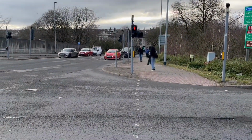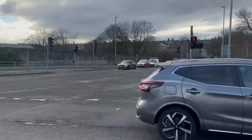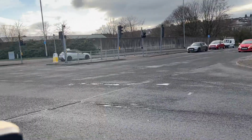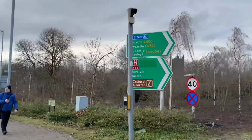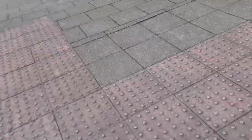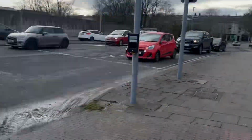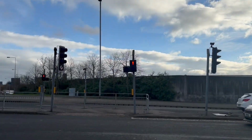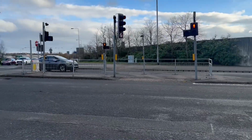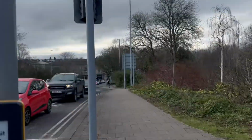Takes time though. Green. The Siemens, the second control box. That's a traffic light. Let's press the button. Just to wait. Ooh, city centre.